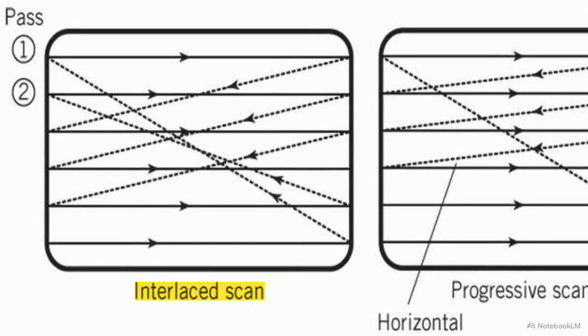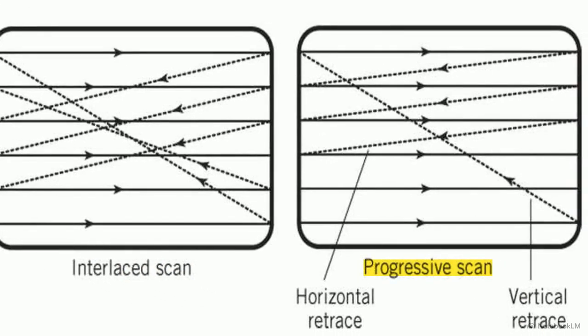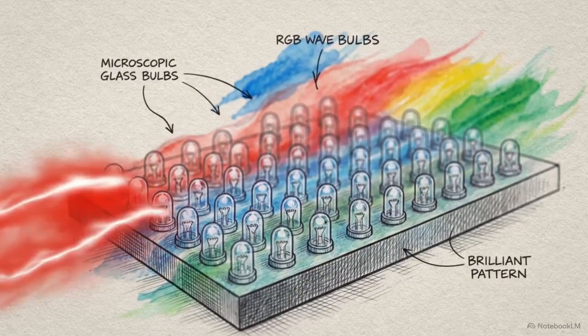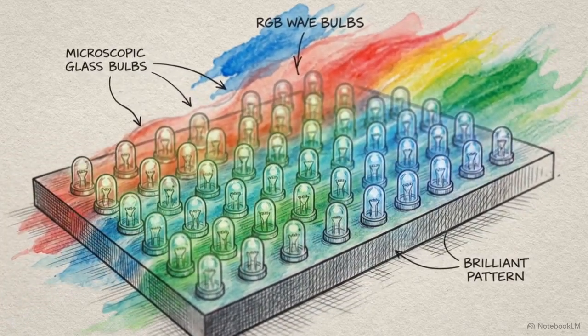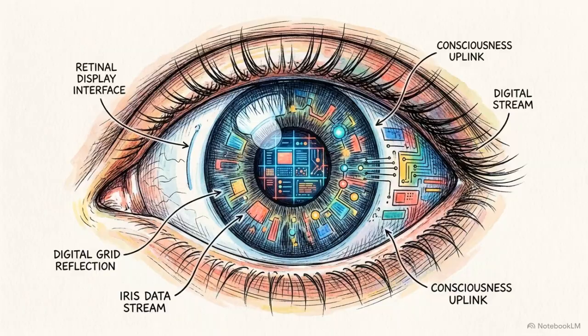On the left, older interlaced displays drew every other line in alternating passes, while modern progressive displays on the right draw every line sequentially for a much smoother image. So when a high-definition image appears instantly on your screen, you are watching the finish line of a massive digital relay race. The computer successfully pulled raw data from the physical vault, rushed it to the working desk, and perfectly lights millions of microscopic RGB lights, all inside a fraction of a millisecond.